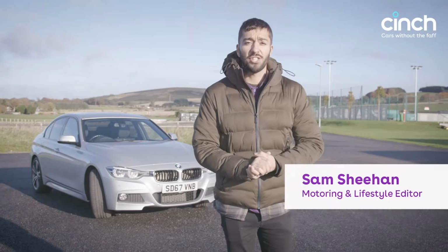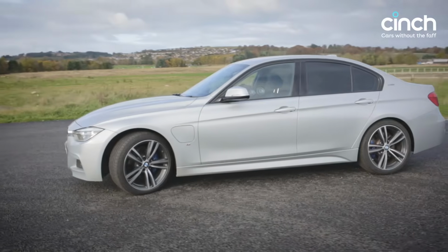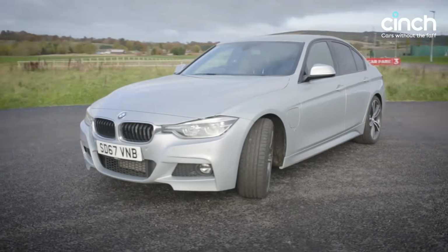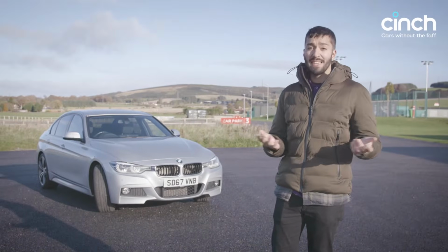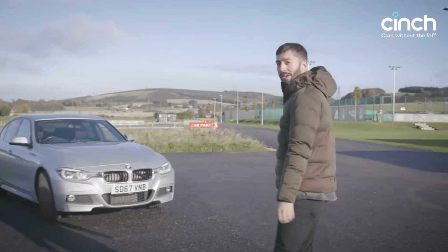Hi everyone, Sam from Cinch here, and I've got the BMW F30 330e behind me. This, as you might already know, is the saloon car that mates a petrol engine with a hybrid electric system. And it's actually one of the most interesting hybrid saloons you can buy out there because it mixes performance with quite a lot of range and some really comfortable features. Shall we take a closer look, because there's quite a lot to talk about on this car.